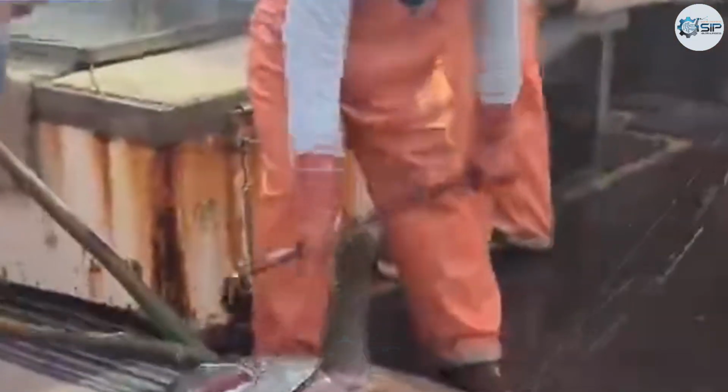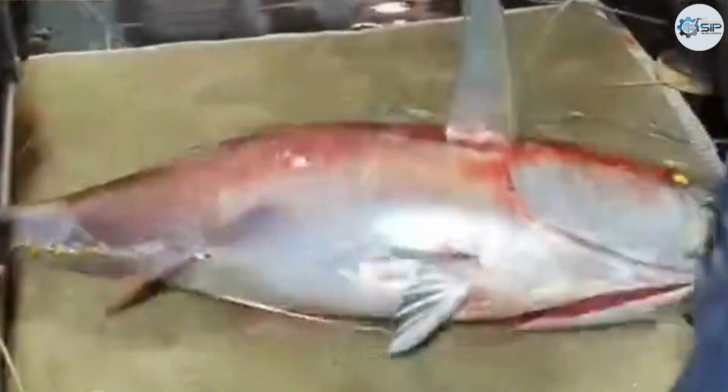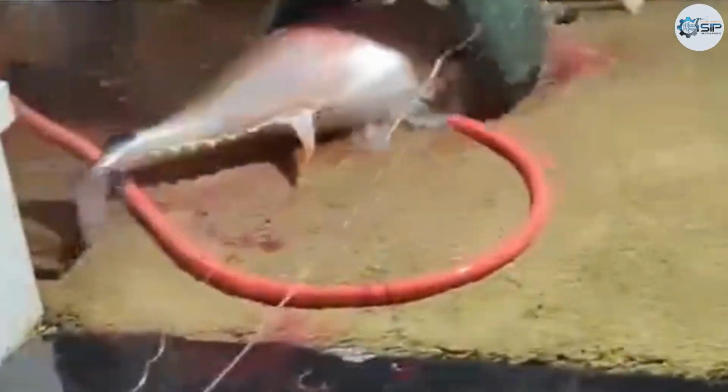In addition to pole and line fishing, some crews also employ purse seining techniques, especially when large schools of tuna are spotted near the water's surface. Purse seines are massive nets deployed to encircle the school, which are then gradually tightened to concentrate the fish in a small area before they are lifted onto the boat using mechanical hoists or manual effort.